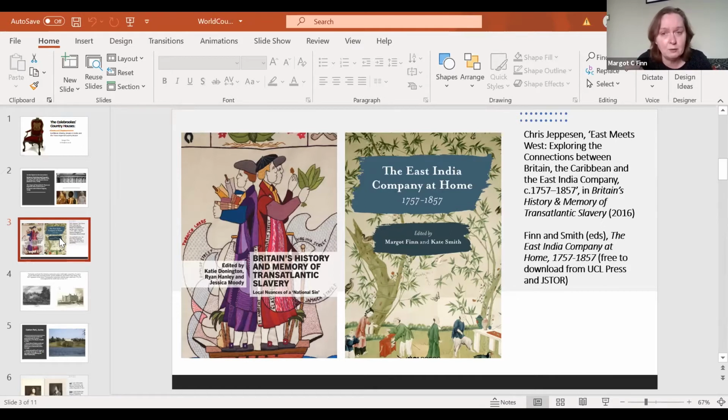And thinking about that wealth, which then underpins the development of country houses, the furnishing of country houses, and the political power, the parliamentary power that comes to rest in them, is, I think, a really important nexus for understanding both the articulation between slavery and empire elsewhere, empire outside of the Caribbean, but also the ways in which slavery and empire were interconnected in the past. So I would recommend his piece in the Donington et al. book. And also, of course, I would recommend the East India Company at Home book, which is free to download and does address the issues of slavery, though not as centrally as we might think.